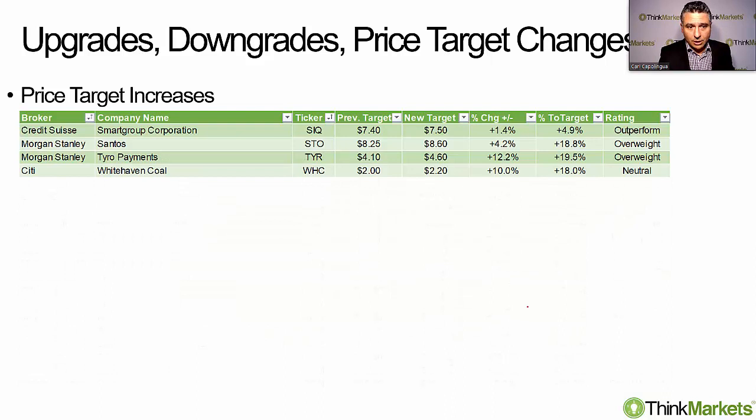Into the last few here of price target increases and Tyro Payments. That's a nice pop up there, 12.2% increase in the share price target from Morgan Stanley. Morgan Stanley still seeing nearly 20% of upside in the company, retaining their overweight rating.